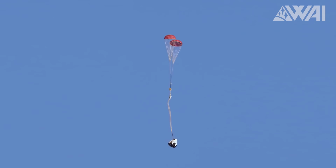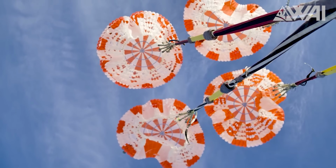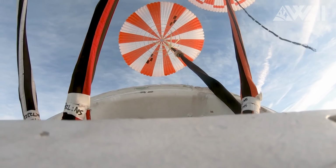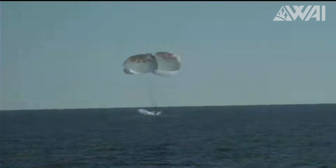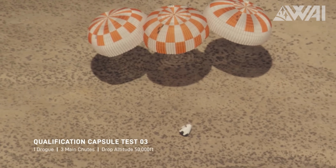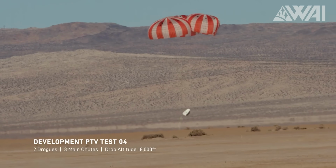When the capsule slows down to 450 kilometers or 280 miles per hour at an altitude of 2 kilometers or 1.25 miles, the main parachutes are deployed. These chutes further slow the vehicle down to 25 kilometers or 15.5 miles per hour, after which the capsule lands in the water at one of the landing sites. The Crew Dragon parachute system is designed to operate safely even with one chute out, meaning the capsule can land safely with only 3 parachutes.